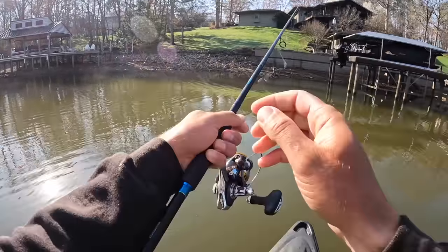We're gonna fish this area a little bit more thoroughly now that I know there's some good quality bluegill here. It makes me excited, folks. I like catching big bluegill. They're one of my favorite fish to catch.